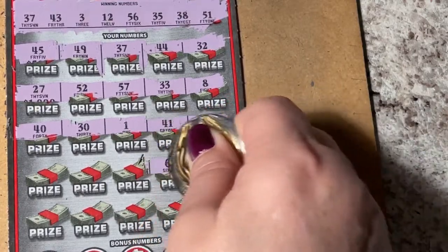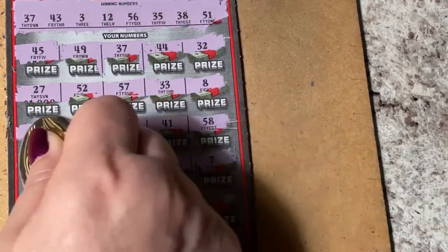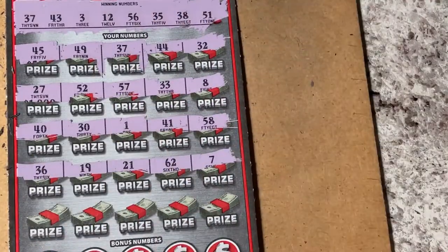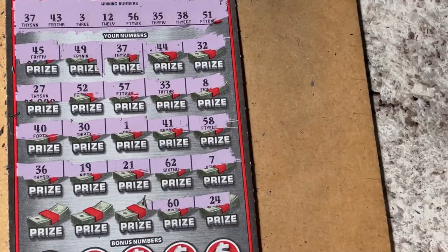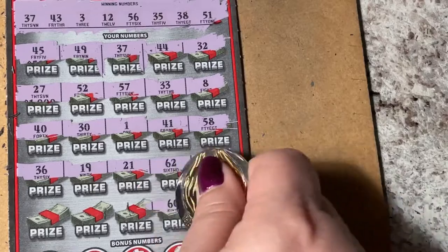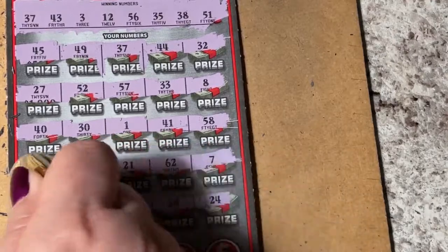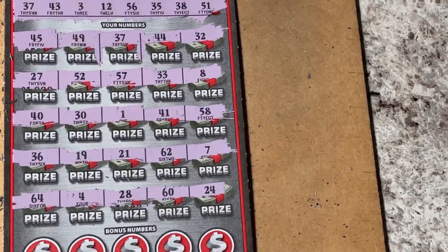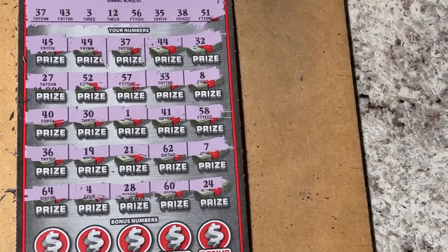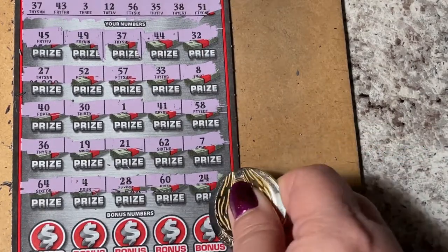Seven, 62, 21, 19, and 36. Don't see anything. Do you think we have a helper? It's not showing up yet. 24 and 60. No. 28. A 4 and 64. Nope. And we have one more row. We have the bonus row. Gotta get it in the frame for you. Okay, here we go.